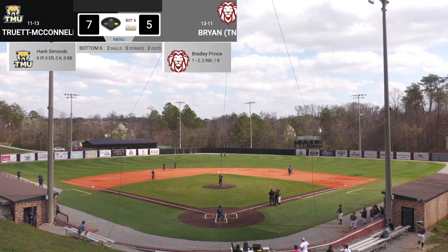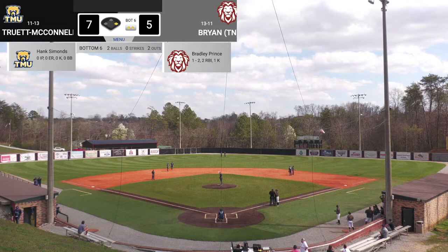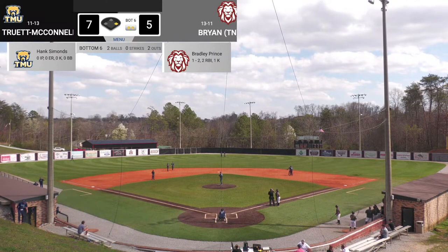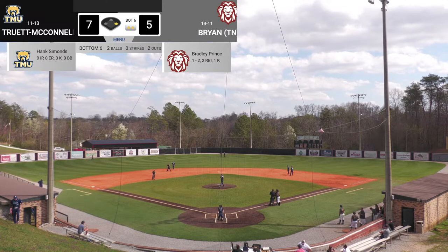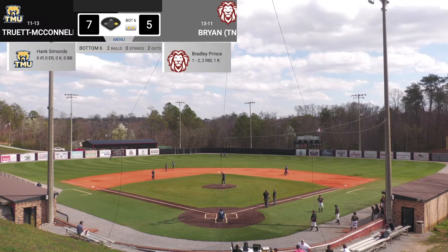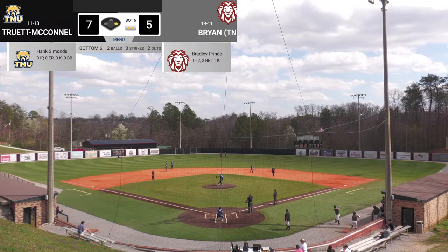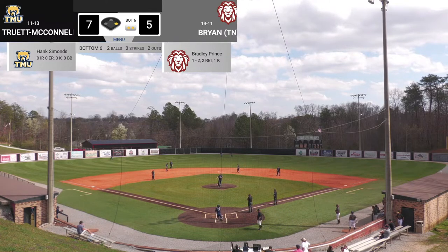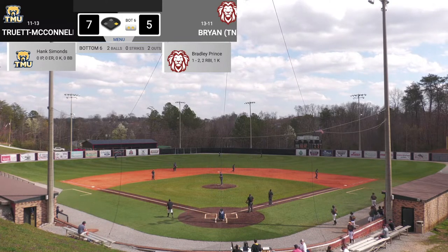Again, like I said, he's going to inherit a 2-0 count. Pitcher for the Bears is going to be Hank Simmons, big right-hander, big kid. And again, Truett's rocking the navy blue uniforms with the baby blue letters and numbers outlined in white. Really good-looking uniform. The Lions are rocking their charcoal gray with Lions in gold, outlined in black with red numbers, and a black cap with a gold bill.